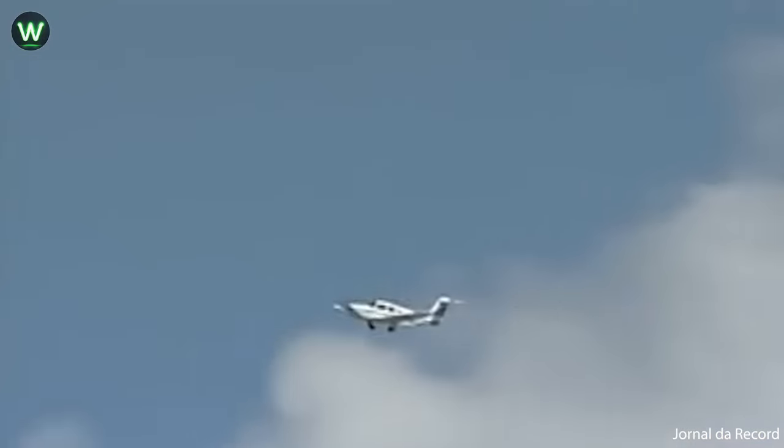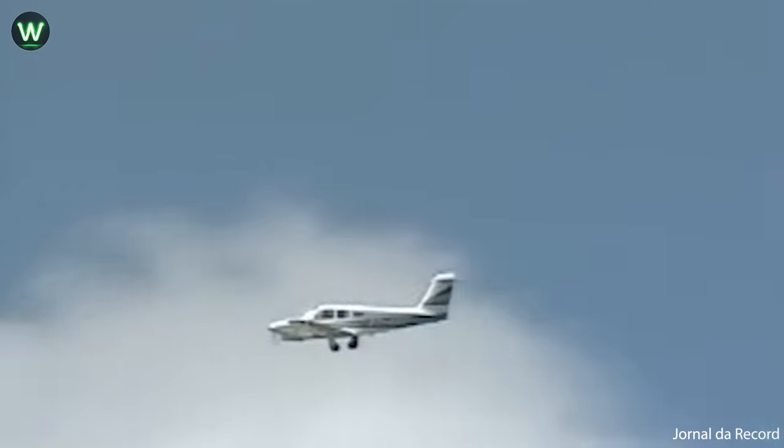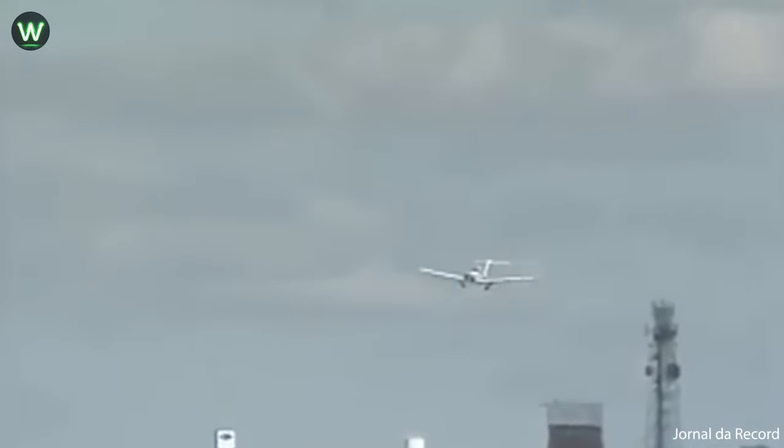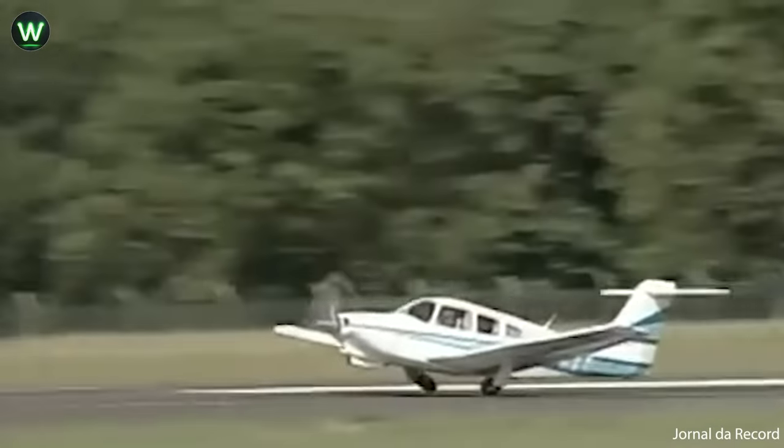A single-engine aircraft made an emergency landing in Marília, São Paulo, after experiencing an electrical malfunction. The pilot, displaying calm and skill, circled the city for 3 hours to safely deplete fuel and prevent a potential explosion. Respect the pilot.